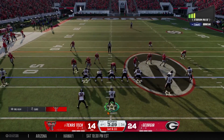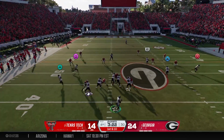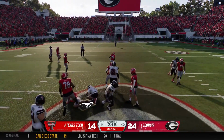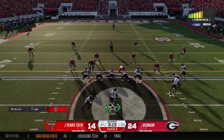Hey, you're down by a couple possessions late in the game. That's exactly how you want to start this drive. Let's see what they can do with it after that nice game. Receiver looks it in. It's complete. The Red Raiders will hustle to the line to crank the tempo.